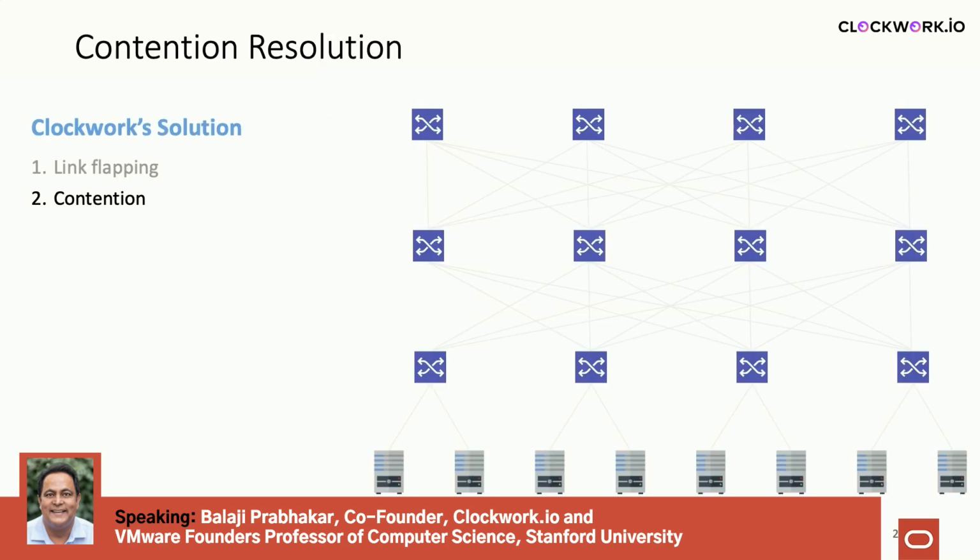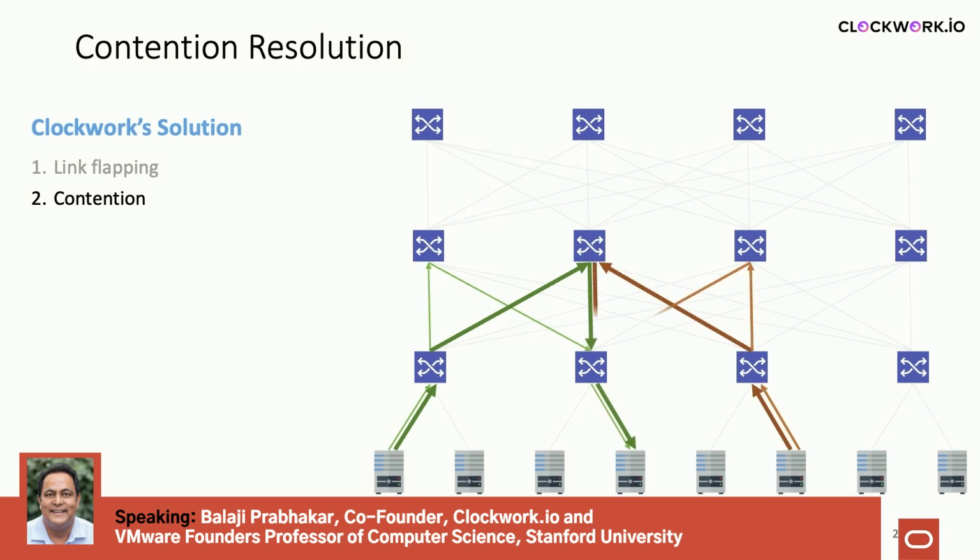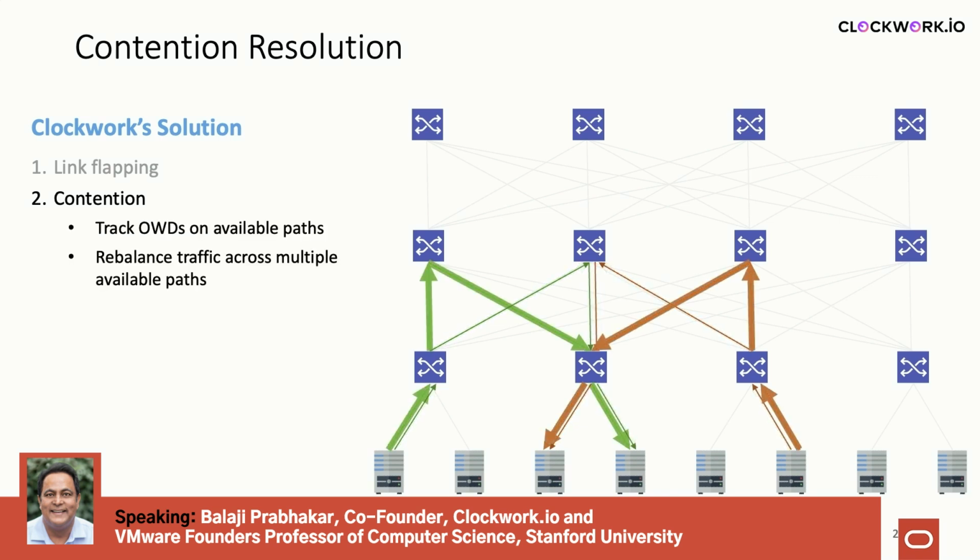So in the figure, what that'll look like is going back to the green and orange guys, right? We've identified the middle link between the spine and the top of the rack as where contention is happening. We can identify it because of the ability to measure it. And then we can say the other paths are not contending. So we can move the flow from the middle to the sides, right? So this is basically what we do. It's dynamically detecting contention and dynamically reallocating the load on the available paths.